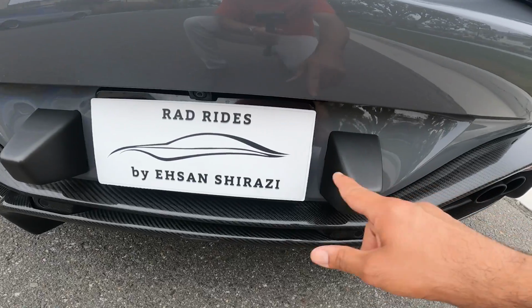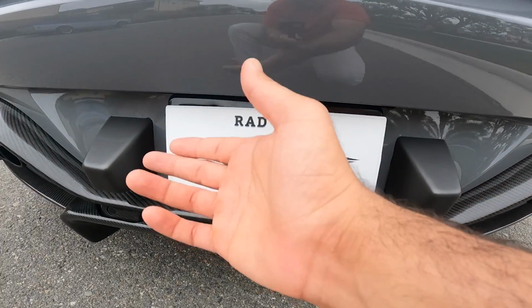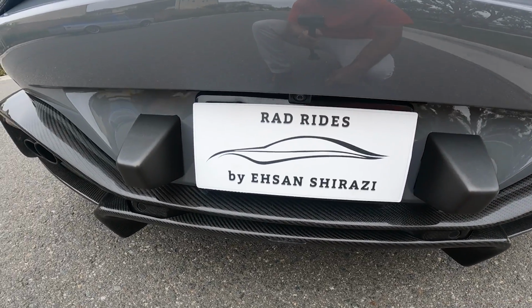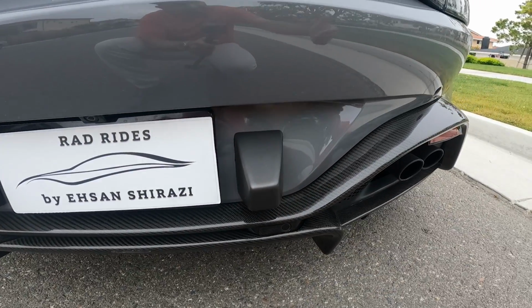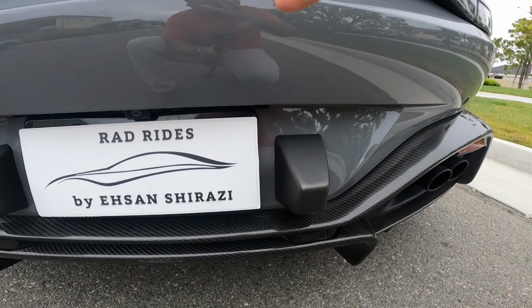Now, one thing I really don't care for are these little plastic pieces called bumperettes that stick out on the back of it. Aston Martin had to put these on US spec cars because of the DOT mandates, but I'm sure you can take them off to make the back end of this car look just nice and symmetrical, with the curvature that it has.